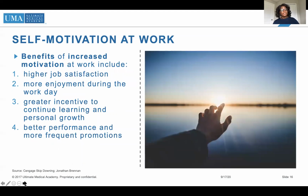Now, self-motivation at work is very powerful. If you think about self-motivation in the context of your job, it leads to high job satisfaction. You're able to enjoy your job more. It's a greater incentive for you to continue to grow and learn and build new skills. And it actually leads to better performance, which can lead to more promotions.